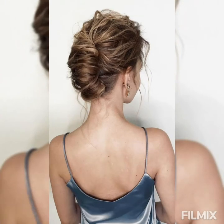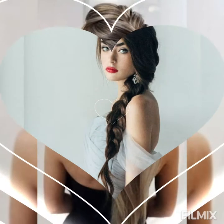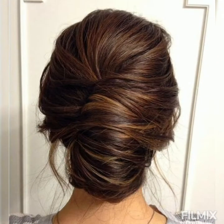Look at this messy bun. These are a lot of different designs. Look at this cutest one. I love this one most because this is so simple but yet so beautiful.